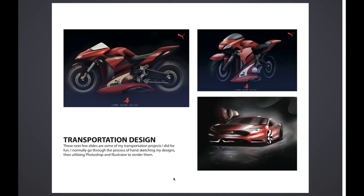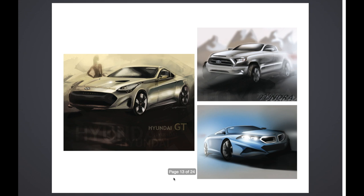So this here is some of my transportation stuff. This is how I started getting into industrial design, through transportation. This was stuff that I did for fun on the side, and I decided to throw it in there to show off my Photoshop skills. Obviously, this is way back, but it's pretty cool. I think I did a pretty good job, even for it being wonky here and there.